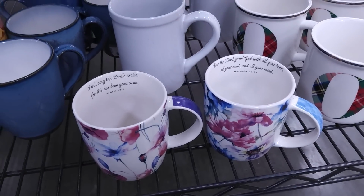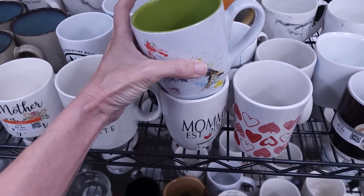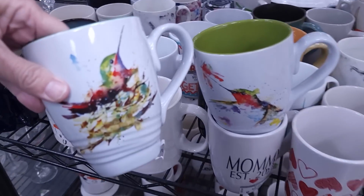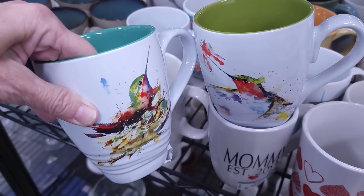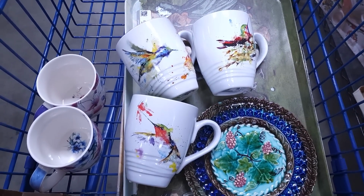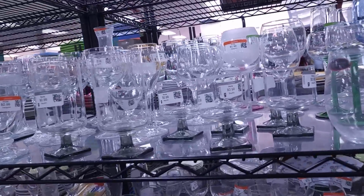We're grabbing those. I found another one of the hummingbirds, so that kind of changes things. You stay there a second. Let me get your friend from up here. That one's 69 cents. They're a little bit different, but they still go together. I'm assuming they're both going to be 69 cents. Let's get those. And I found a third one. I wish there was a fourth one now, but I can't get greedy.